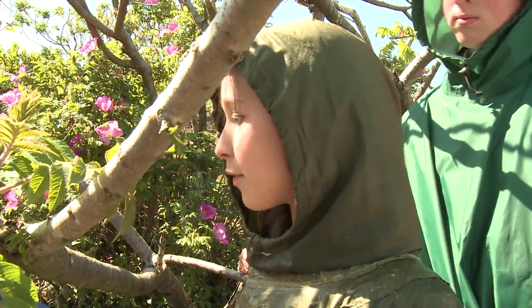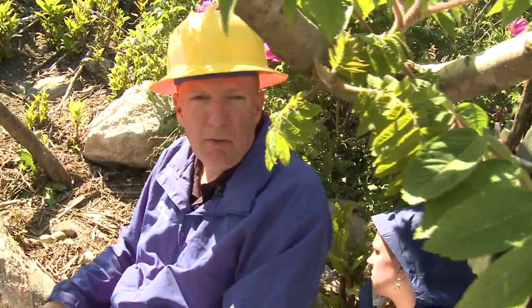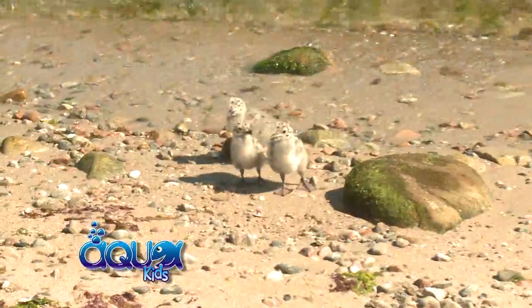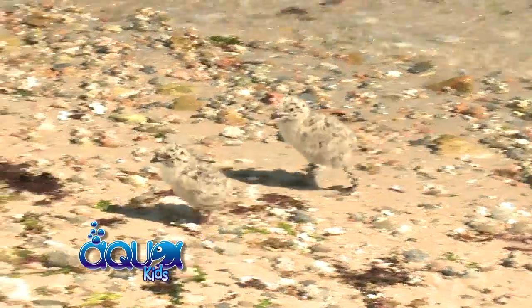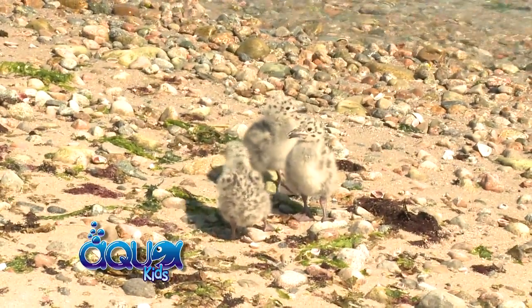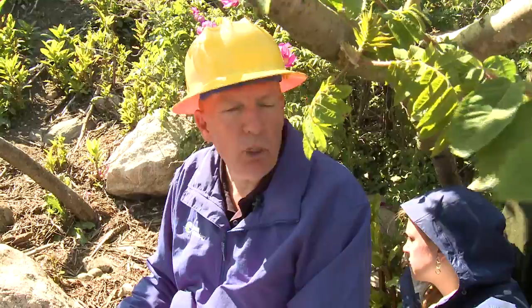How long does it take before the chicks can go off on their own? The chicks will be here for a couple of months while the parents bring them food and while they get their flight feathers. And then at that point, they're able to fly, they're able to leave, but in some cases the parents will continue to take care of them for another couple of months, basically through the summer. And then pretty much they're independent, they're on their own. We should see some bigger chicks at another location on the islands that may be developing flight feathers.